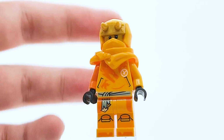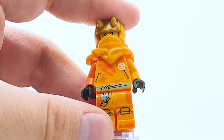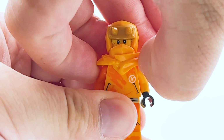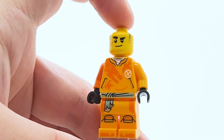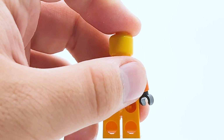I get why it's there, it's to sort of tie into Lloyd because Arin's a huge fan of Lloyd and Lloyd's training Arin, but I feel like a dark green would have looked a lot better than this light green. I also think it's really neat that Arin's ninja suit doubles as his hoodie, so if he takes his mask off, it's very easy to create a more casual version of Arin. And then of course you can also see his full face print here. Turning around to the back, he's got his name written in Ninjargon, and there's more of that dragon tail.